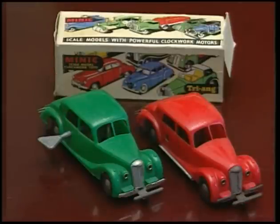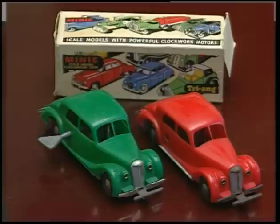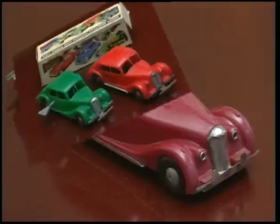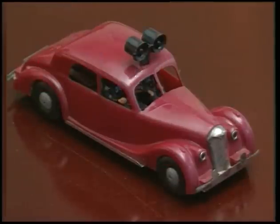Triang, manufacturers of the Minic toys and models, produced 1.5 litre Rileys powered by clockwork motors. Saloons in red and green, and a burgundy police car with friction drive, complete with two policemen inside the car.